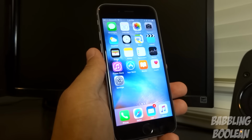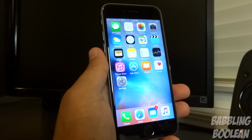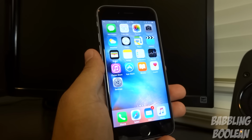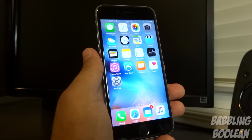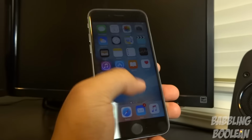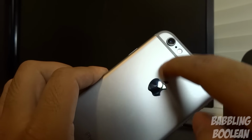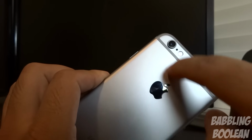Here's the problem: after playing these games that I just demoed for you guys for about 10 to 15 minutes nonstop, the device got extremely hot. I'm not talking warm, I'm talking actually hot, to the point where I was actually quite worried. It got especially hot in this upper segment of the device, this huge area.